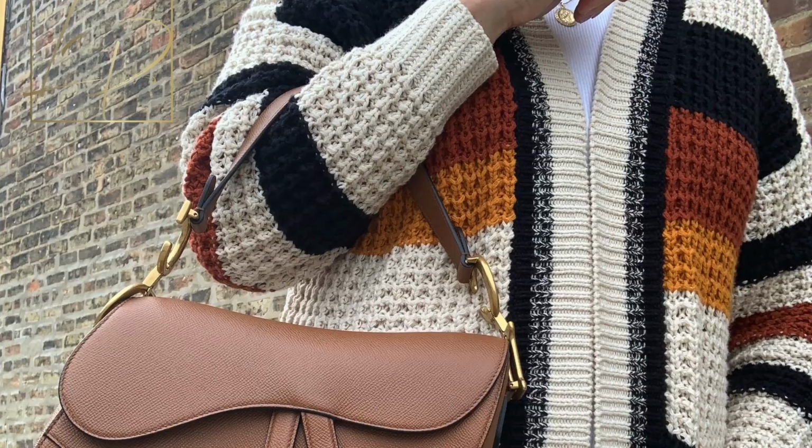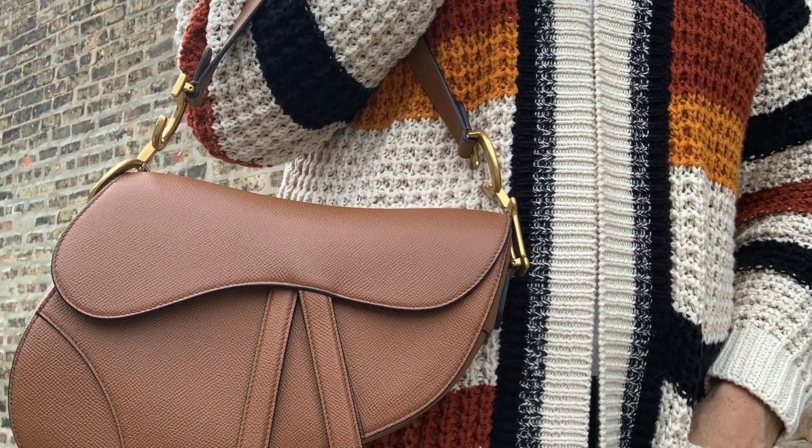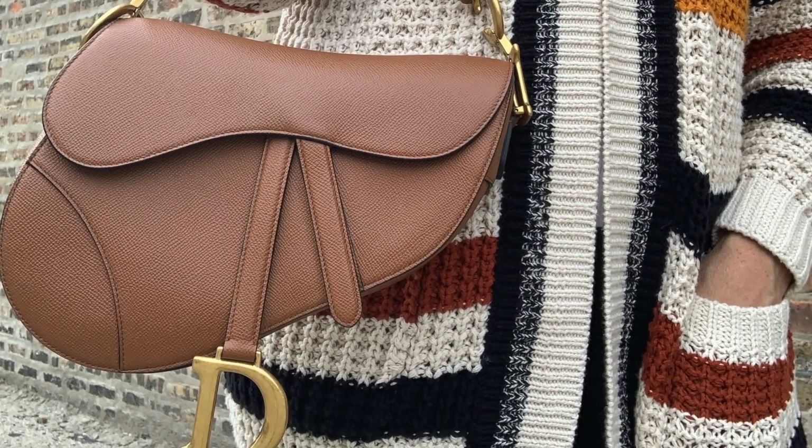Then I got into Dior. I found that amazing book tote in the stripe and beige that I can't get enough of. It's just a perfect little grab and go type of tote. And then I found that saddlebag. That's my latest handbag in that beautiful cognac color.